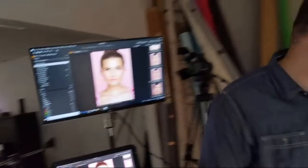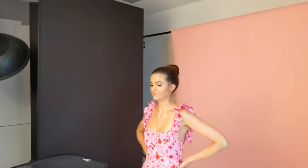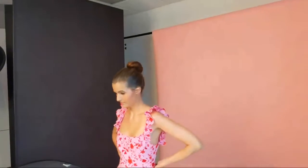So let's do this. Here's what we shall do to fix the aforementioned problem. We will bring all of this away. We'll probably get a little bit of a deeper pink background. Nice.